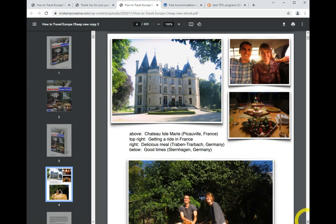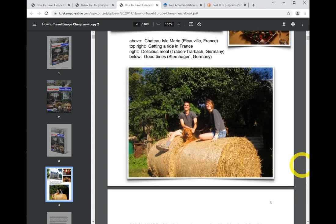Reagan, however, wanted to continue traveling. So we continued traveling. So scroll down a little bit. This is us in Sternhagen, Germany. Me, Reagan, a little dog, bales of hay.